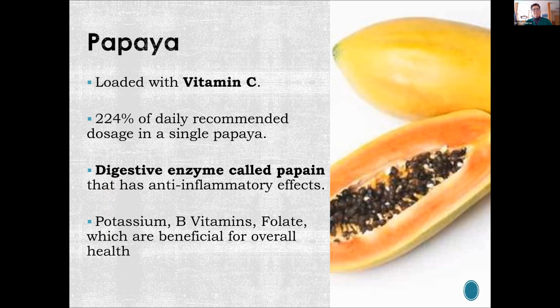Next, papaya. Papaya is a wonderful fruit from particularly Hawaii and other tropical environments, very high in vitamin C. There is 224% of your daily recommended dose of vitamin C in a single papaya, but most people don't sit down and eat a whole papaya because they're pretty big. The papaya also has a digestive enzyme in it called papain, and it has anti-inflammatory effects. It also can help with digestion.